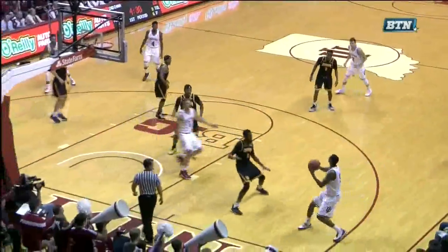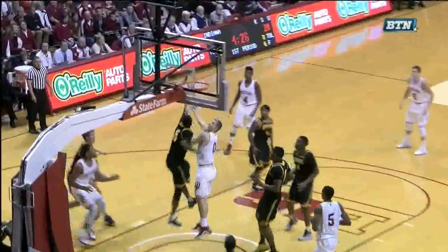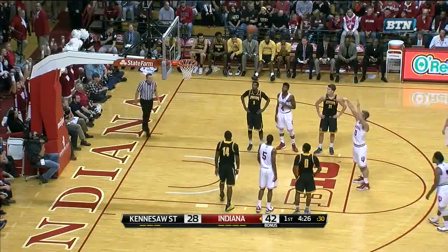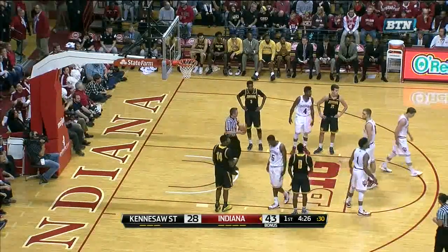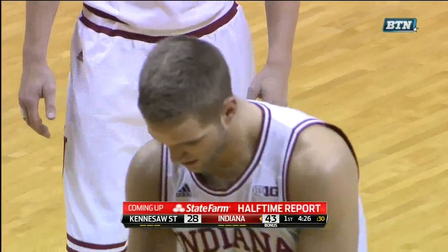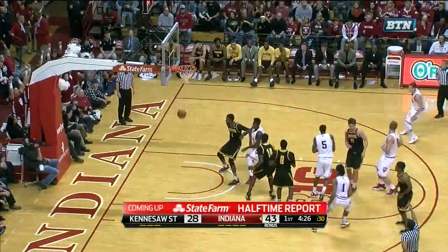Look at this. Watch the fundamentals. Everybody watch. First off, Troy Williams has to shoot that shot, but the pump fake gets him to go and gets a body. I mean, it might not have jumped over a piece of paper there, but... Second foul on Morena, 2-shot foul, but Indiana is now in the bonus the rest of the way, 17 fouls on Kennesaw State.